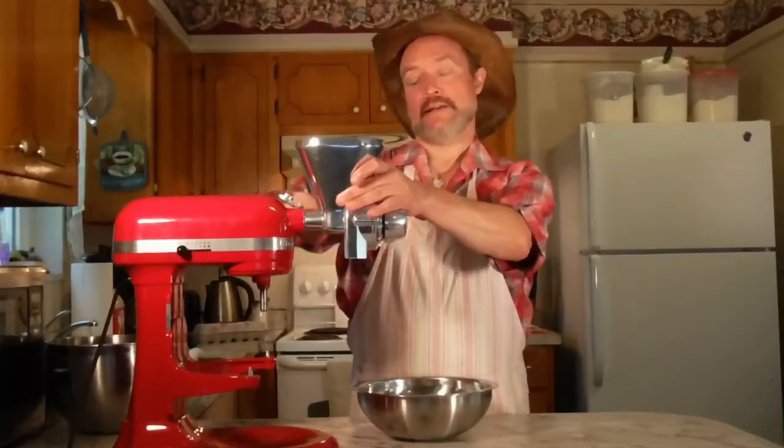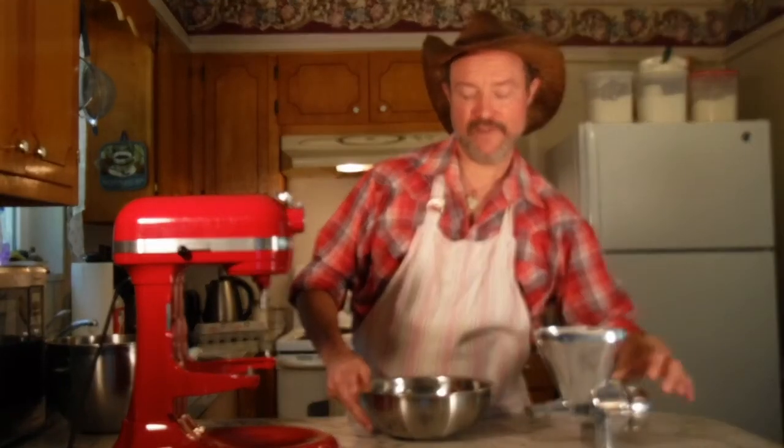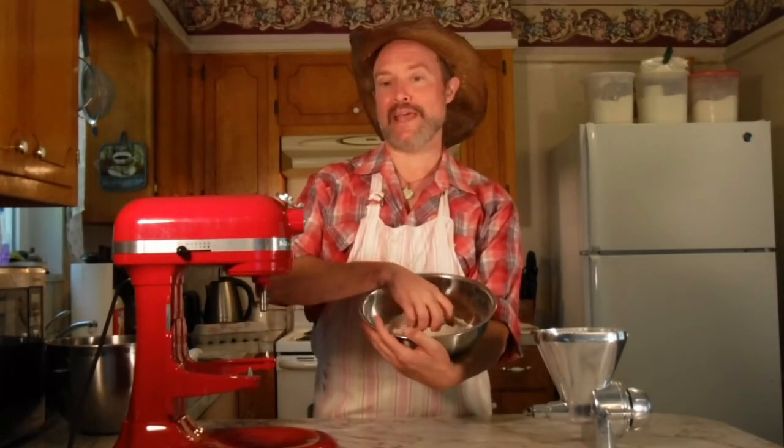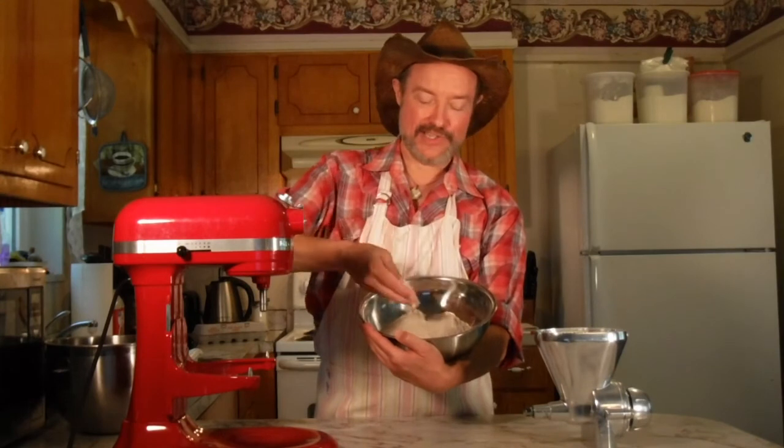So you see, now I have my very own garden fresh cornmeal made from my very own homegrown organic corn. Look at that. Just look at that. I mean, this is loaded with vitamins, nutrients, and just plain old down-home goodness.